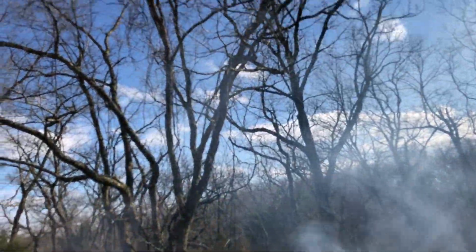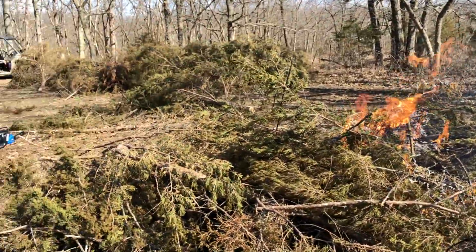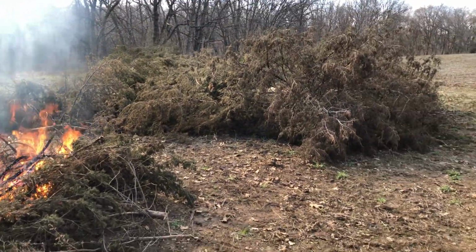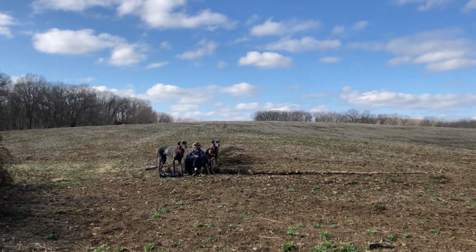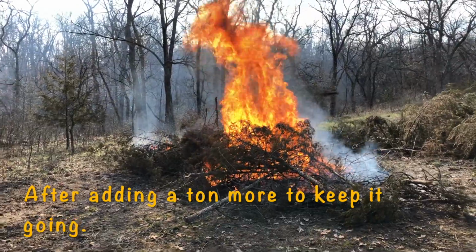Not the best spot because of the trees right overhead, so we're trying to move it that way. Look at that. At least it's being immediately used. It's dying down. Wow.